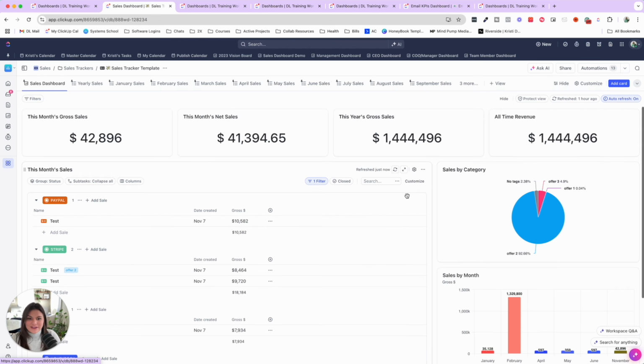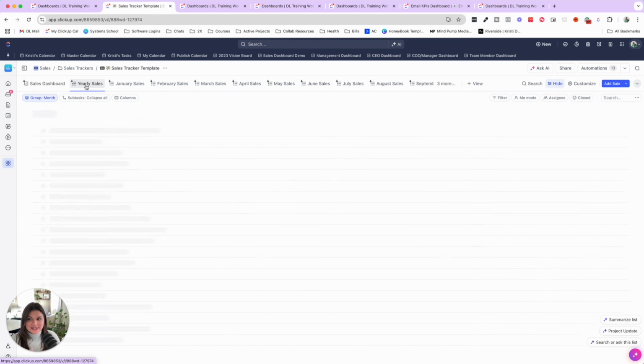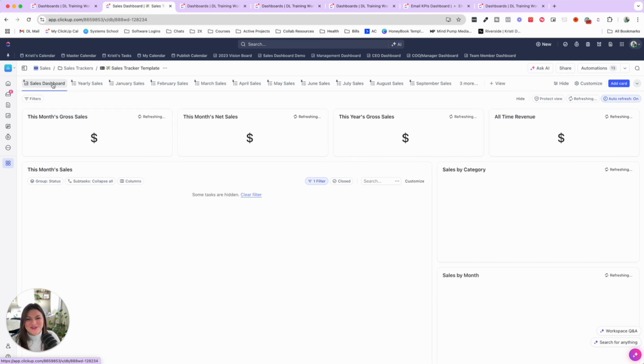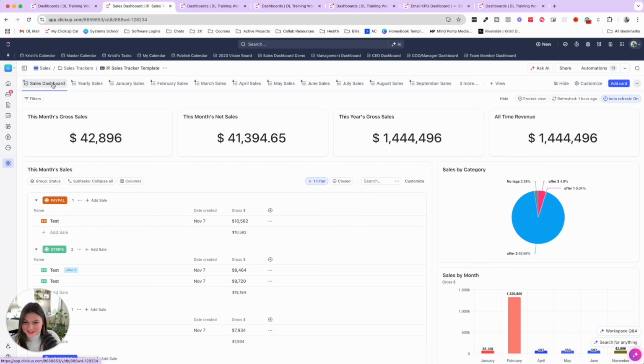So you can even get fancier with this, but this is actually a template that we sell in our shop. We sell the template itself, the Zapier templates as well. And finally, we're able to include sales dashboards in templates. And so you also can get this sales dashboard with the purchase of the sales tracker. So I'll make sure to link that below. But as you can see, a super powerful dashboard for getting your financial data in real time.